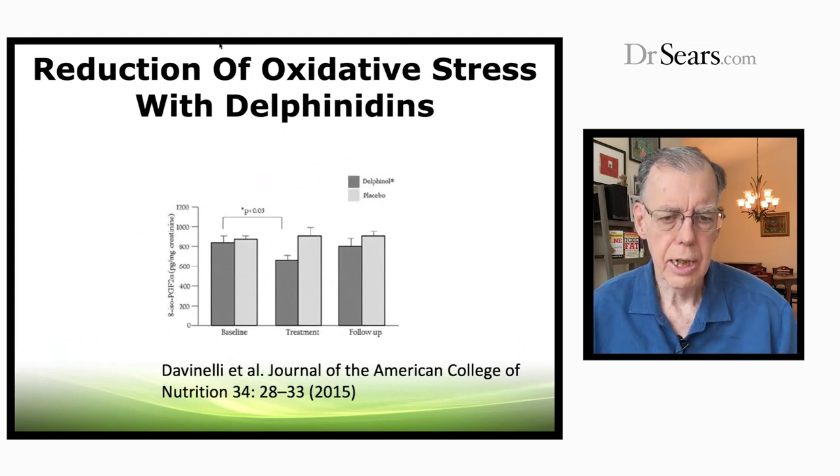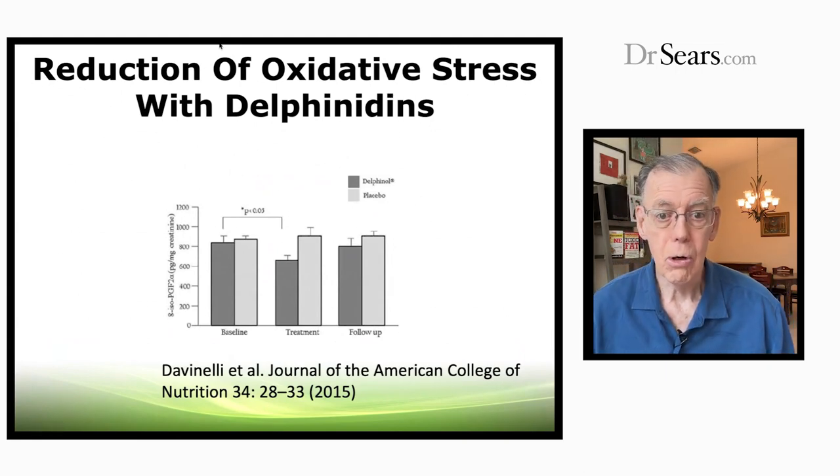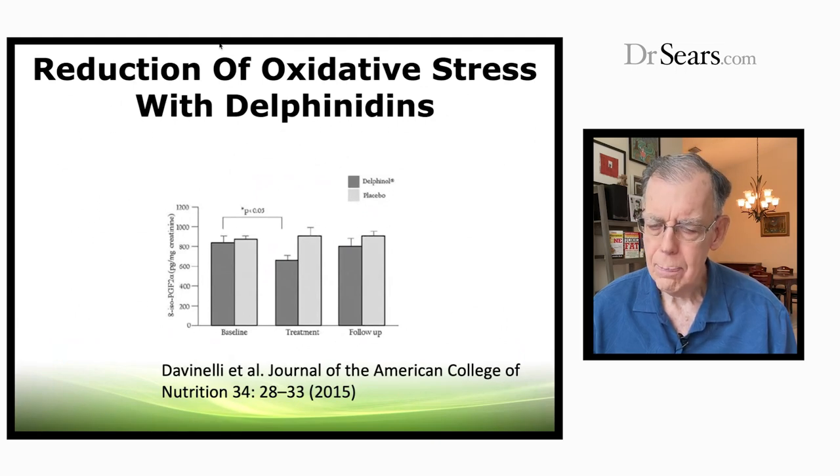This study, also done in Italy, they took smokers who generate oxidative stress simply by the amount of smoke that they inhale on a daily basis. They didn't ask the smokers to stop smoking, but half got the delphinidins and the other half got a placebo. Then they looked at the primary marker of oxidative stress. And what they found, within 30 days, it had dramatically reduced. That was statistically significant. And when the smokers stopped taking the polyphenols, they found the levels of the oxidative stress went right back up to what they were initially.